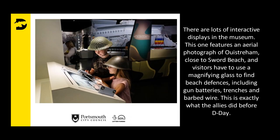So there are lots of things to touch and play with in the museum. This interactive in this photo here shows an aerial photograph of Weestrum, which is just inland from Sword Beach, and the idea is that you have to find the beach defences using a magnifying glass. These are things like gun batteries, trenches, barbed wire, things like that, and it's exactly what the Allied planners would have been doing just before D-Day, which would help the troops who were going to land on that beach know exactly what they would be facing.